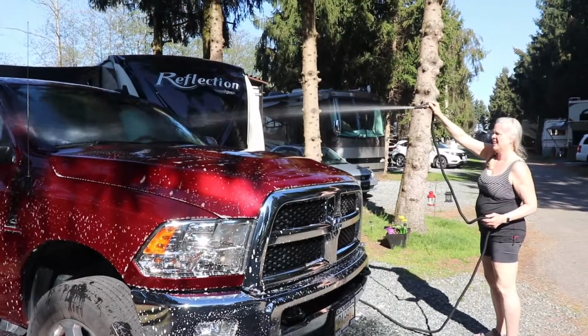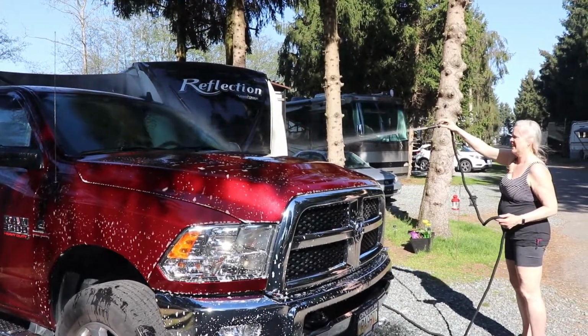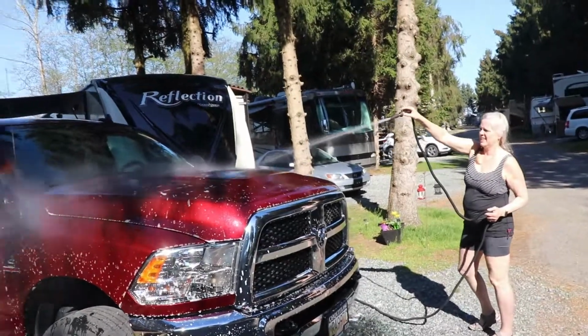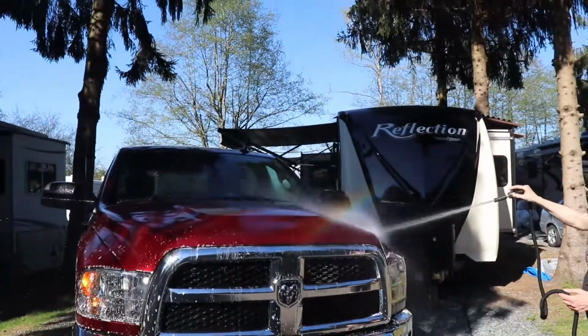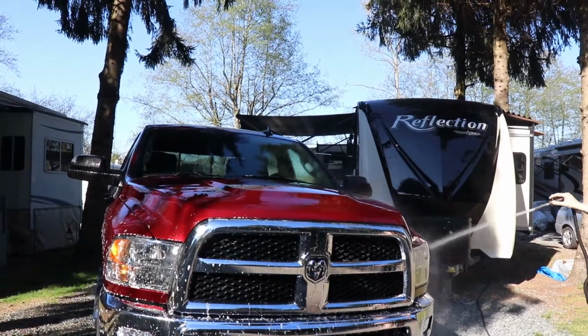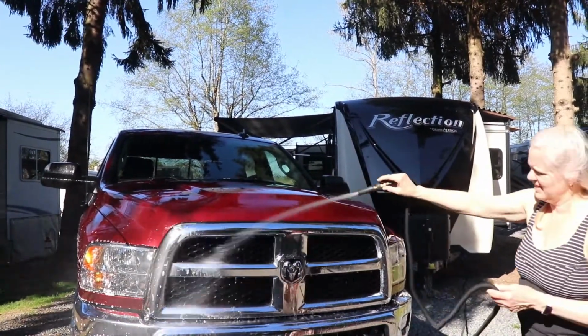One thing I'll point out is that we've got the hose hooked up to the spigot, not to our Nautilus system, so we keep steady pressure. Once you're hooked up to the Nautilus system, it'll give you some good pressure for probably 10 or 20 seconds, and then it'll die off. If you keep it hooked up to the spigot, you have constant pressure, which is always good when you're washing a vehicle.